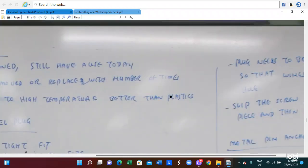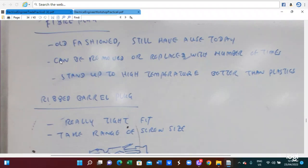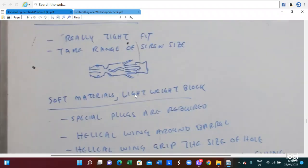We also utilize the fiber plugs. Fiber plugs are old fashioned, but they are still used. They can be removed or replaced with a number of ties. They stand up to high temperature better than plastic. Here is a ribbed barrel, so this is a really tight fit that takes the weight on the side. We use a soft material and a lightweight block.